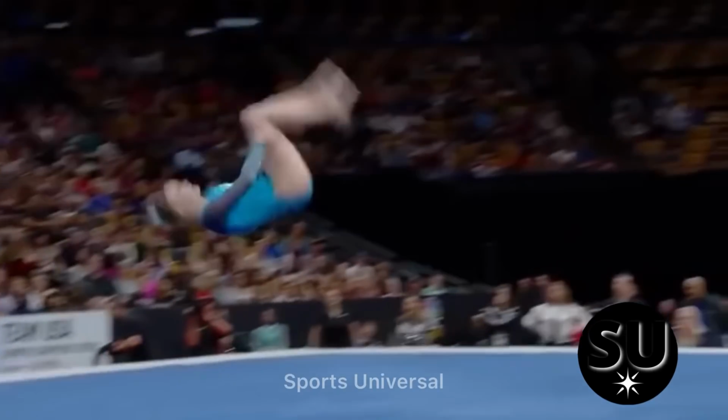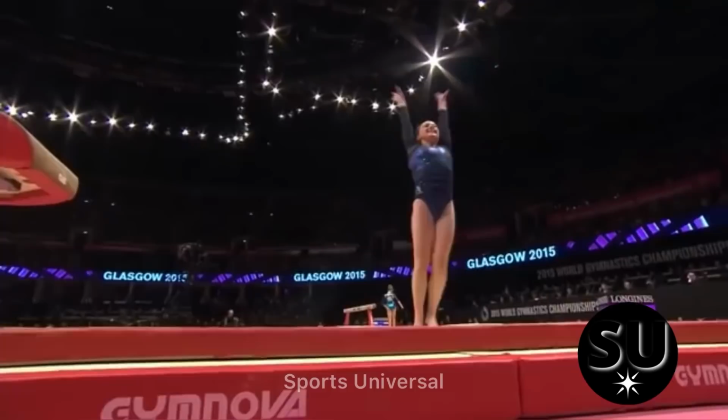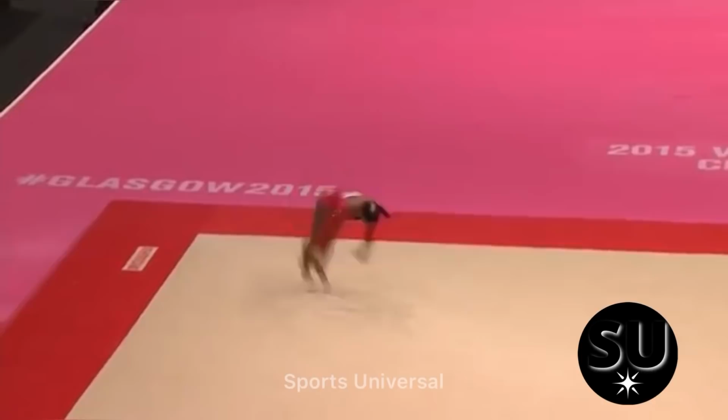It, and to do this front flip into a full in. Very few gymnasts can even pull a full in off at the end. She's already done. Another full twist to Yurchenko. There she goes. Full twisting double straight.